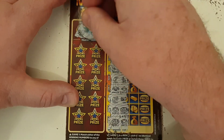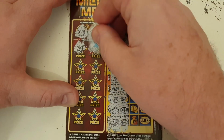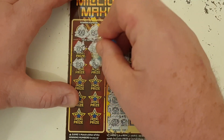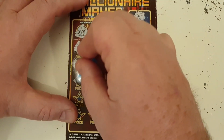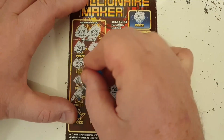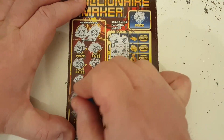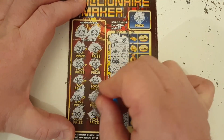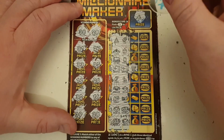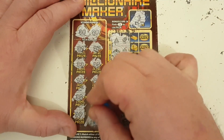38 and 28. 21, 27, 33, 25, I don't know what to expect now. 14, 26, 32, 16, 9, and 28. Wow, so we've got another winner. £5 and £5 for a tenner.